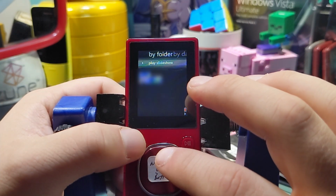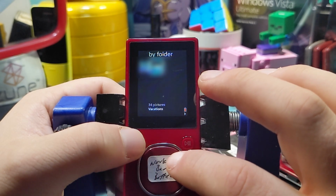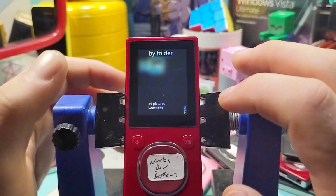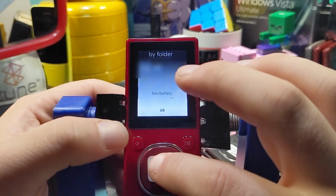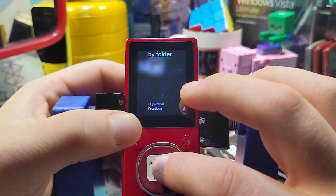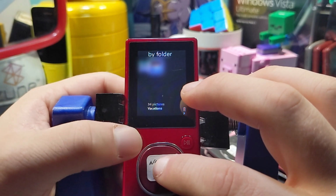Alright, let's check the pictures. Maybe they got something cool in here. Katie and Josh engagement photos. Vacations. So just personal photos, nothing interesting that I can show. I'll go ahead and look at it for myself, see what kind of person this was. And I'll come back and let you know if they were a cool person.